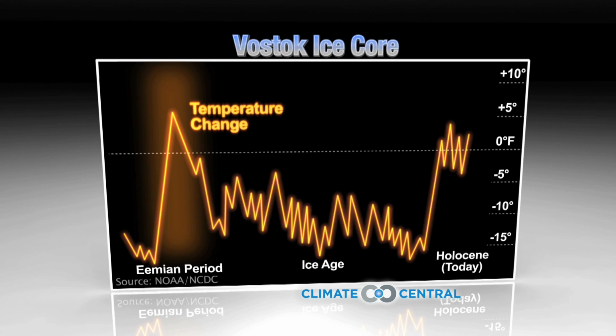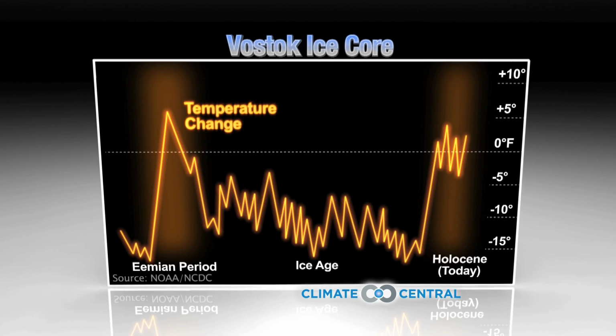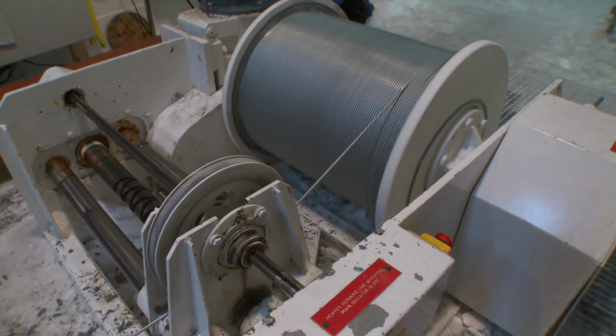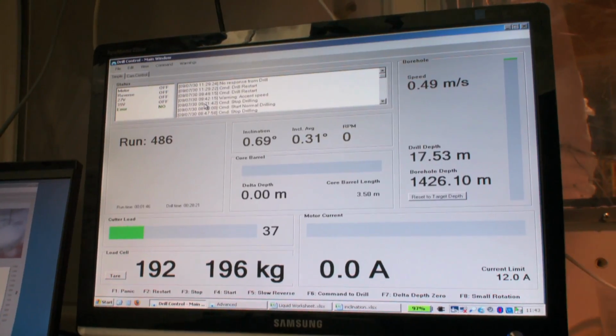During the Eemian, temperatures were somewhere between 5 and 9 degrees Fahrenheit warmer than today, a scenario that climate models suggest could happen again by the end of the century if present trends continue. It's a very, very realistic scenario for what we may experience in the next 100 to 200 years. We're getting older and older. With every meter we're melting, we're getting back to the future.